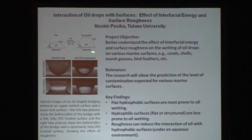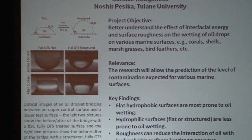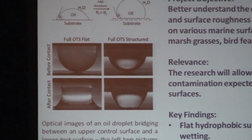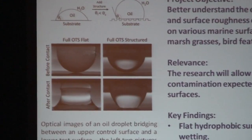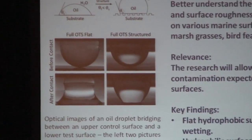And finally, I will end with a very fundamental example from Noshir Pasika that's talking about how oil comes and adsorbs on a surface, and what he's saying is that it depends on the roughness of a surface. If you have a flat surface, there's a lower contact angle for the oil to adsorb, which means oil spreads on a surface. The same surface, if you have a degree of roughness, undulations on the surface, the contact angle becomes much larger. This is a fundamental concept called the Cassie-Baxter theory, and he's now examining different surfaces of plants and so on to try to correlate surface roughness to the wettability of oil on these materials.